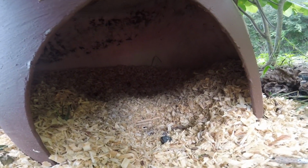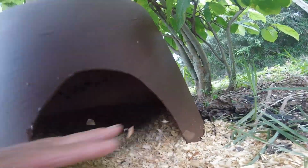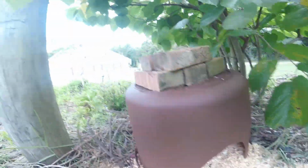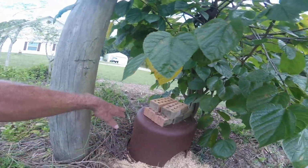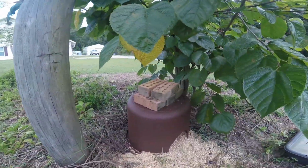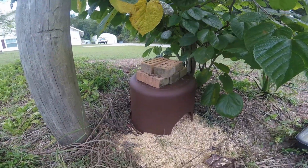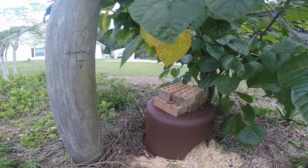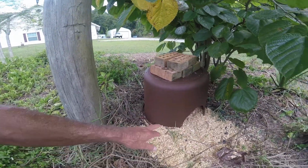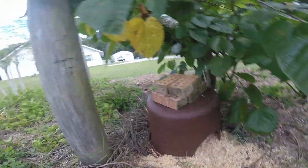I went online and found out what size Muscovy duck hole they want in their nest box. And this tote tub here, something you'd feed your horse in, right? I had one of these extra. I painted it brown to kind of blend in here. It was orange. And then I put extra weight on it with some bricks. And what I did was dug out and put a little piece of plywood in there.